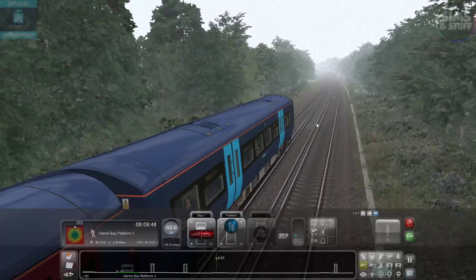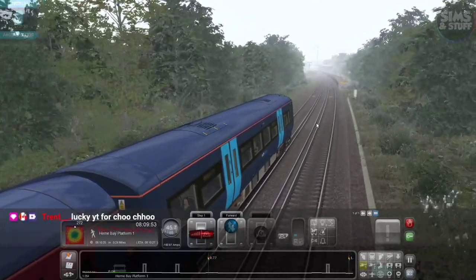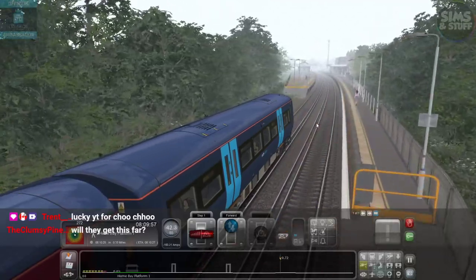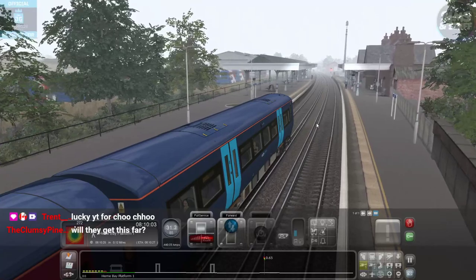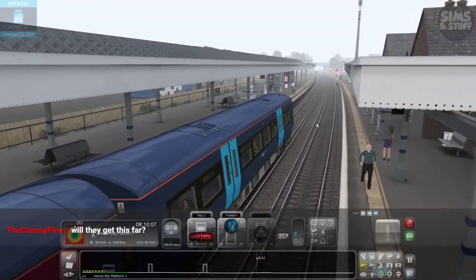Right, slowing down into Herne Bay. Then we got to go to Faversham. No, it's the Chesterfield and... Isn't that a sofa? No one's got this far on YouTube. Who are we trying to kid? Oh, God. Full service. Full of the services. Less of the services now.